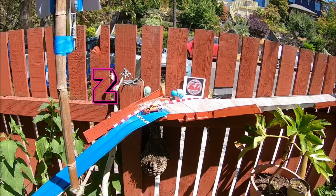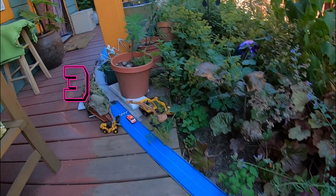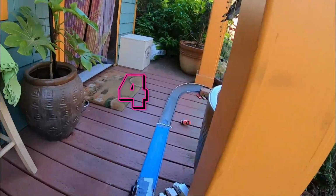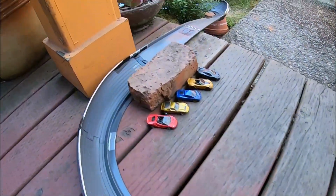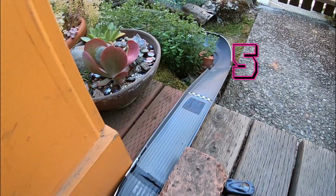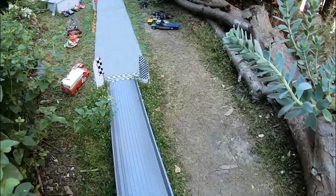But here's the first checkpoint. Checkpoint number 2 comes right at the top of the descent down into the garden bed, and checkpoint 3 is right at the beginning of Painter's Tape Gully. Checkpoint 4 on the straight there before the 90-degree bends at turn 4, turn 5. There's checkpoint 5 right in between those two turns.